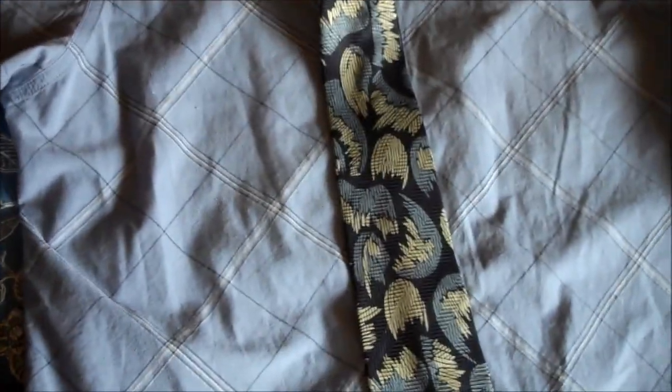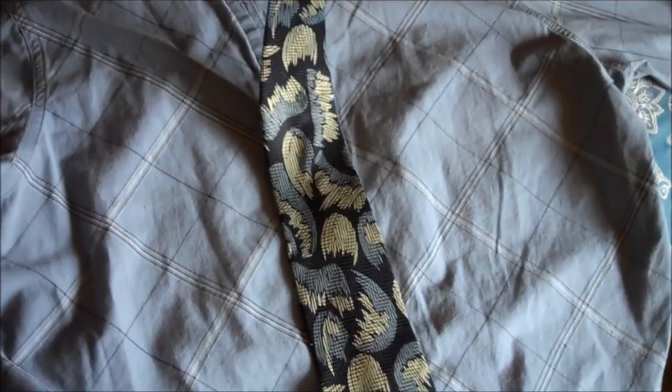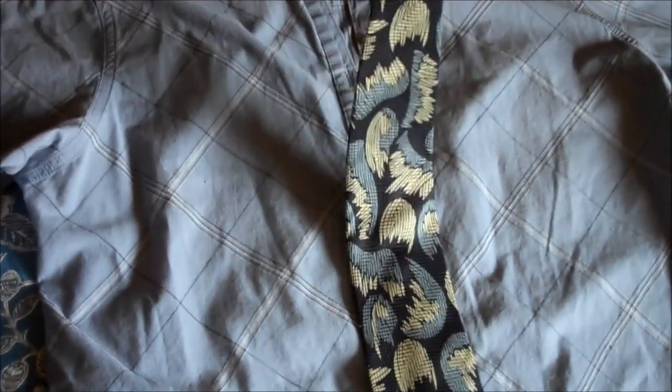And yep, I think it definitely works well with this shirt, because it's not geometric, and it is in the same kind of color family. It's a little darker, and it's got an interesting pattern, so that does work in my opinion.